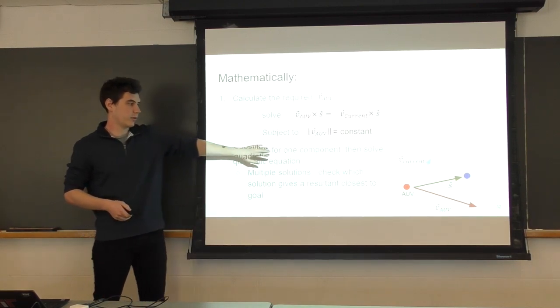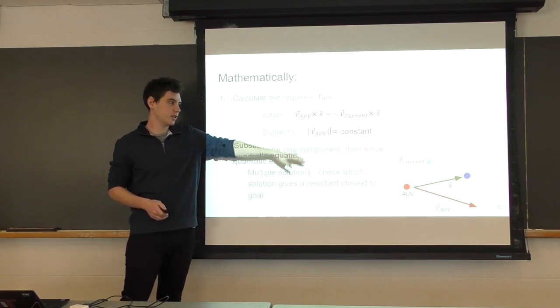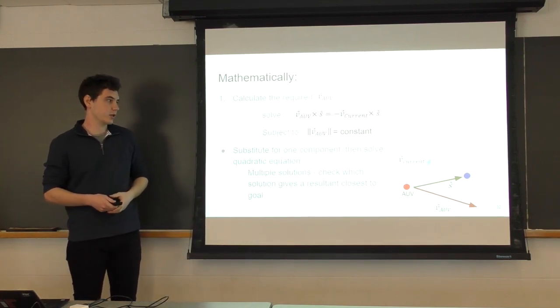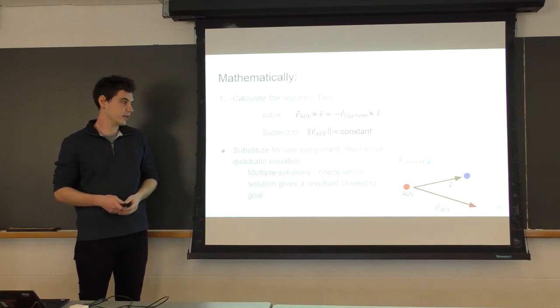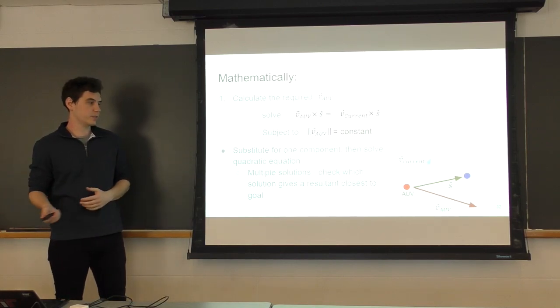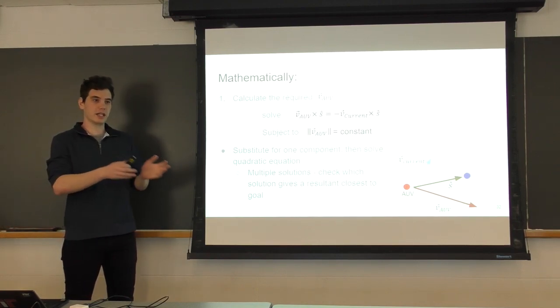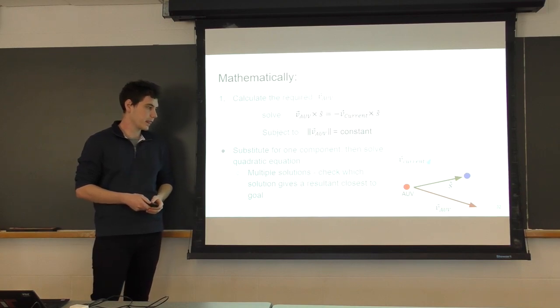So the way we do that is by rearranging this equation and substituting it back in. Now this is a quadratic constraint, so you end up with a quadratic equation that you have to solve. This gives us multiple solutions, and the way we check for the correct solution is by plugging all the solutions back in and checking for which one actually gives us the greatest speed to goal.